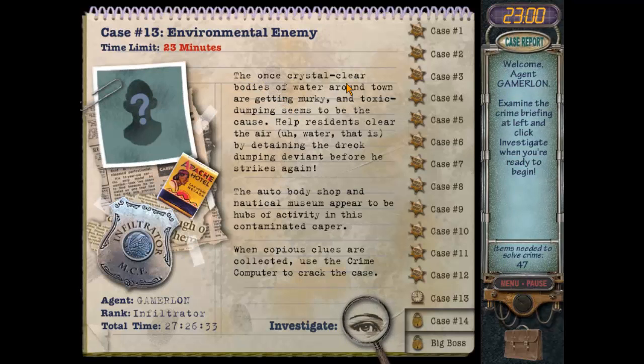The once crystal clear bodies of water around town are getting murky and toxic. Dumping seems to be the cause. Help residents clear the air, water that is, by detaining the Drake dumping deviant before he strikes again. The auto body shop and nautical museum appear to be hubs of activity in this contaminated caper. When copious clues are collected, use the crime computer to crack the case.